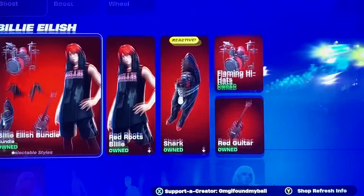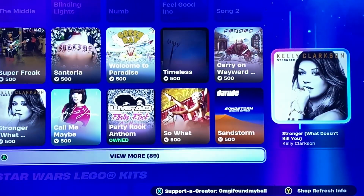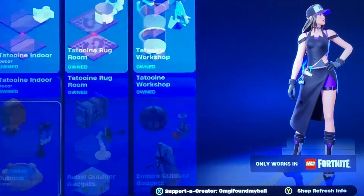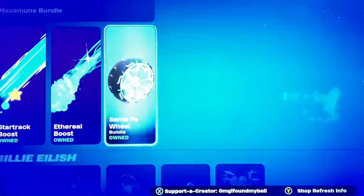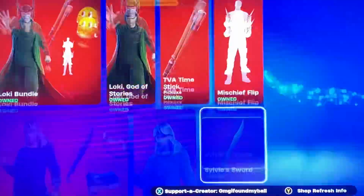We got the vehicles, the effects, you got Billie Eilish, the instruments, the jam tracks, Lego, and then the crew. So, of course, as I said yesterday, nothing too crazy because the new season is right around the corner.